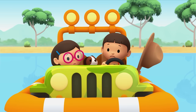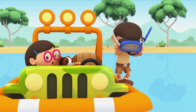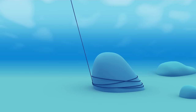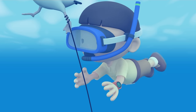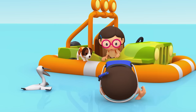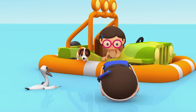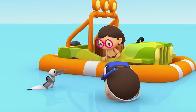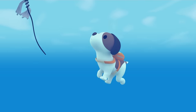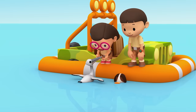Looks really scared. Katie, I'll jump in and find out what's going on. Great idea, Leo. There's a fishing line wrapped around the pelican's foot, and the other end of it is stuck in the rocks. Hero! Hero has snapped the line. Great work, Hero.